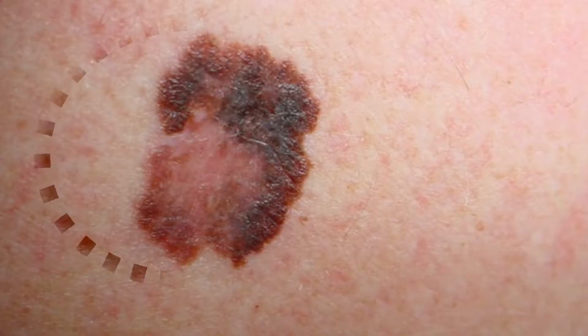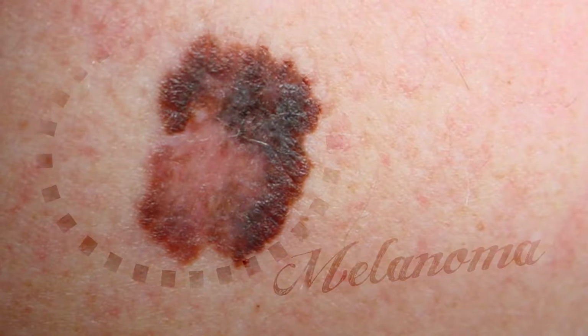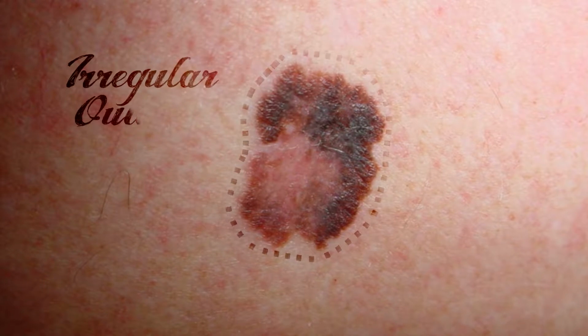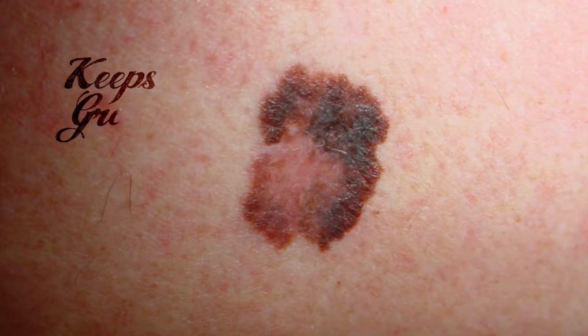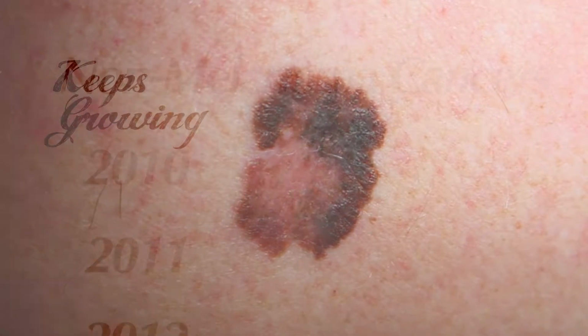The most aggressive type of skin cancer is a melanoma. These often have several different shades of brown or black in them. Their outline is irregular and they keep on growing. But caught at an early stage, they can be cured, so we have to be on the lookout for them.